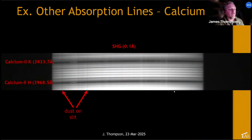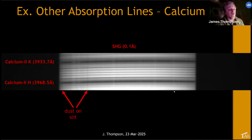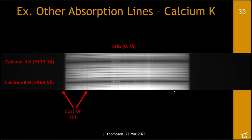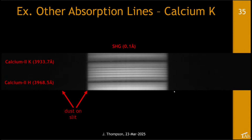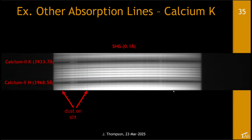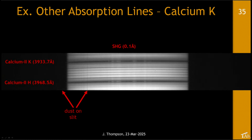As another example, consider this video excerpt from my scan of the near UV part of the sun's spectrum, showing the 2 calcium-2 absorption lines, H and K. Clearly visible are the vertical lines from dust on the slit, there on the left side. But more interesting are the bright flashes that we can see in the middle of the 2 absorption lines. These are active areas, plages, passing across the slit.